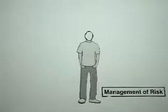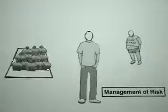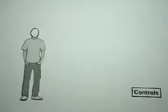Every project needs to manage risk or uncertainty. What if another stall starts selling cakes? What if something goes wrong in production? We can't just hope that none of this happens. And there's no point in having a plan if we don't use it to control progress.